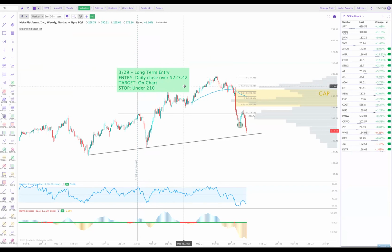The VIX is elevated. There's going to be a lot of volatility. I think we just need to remain patient right now.